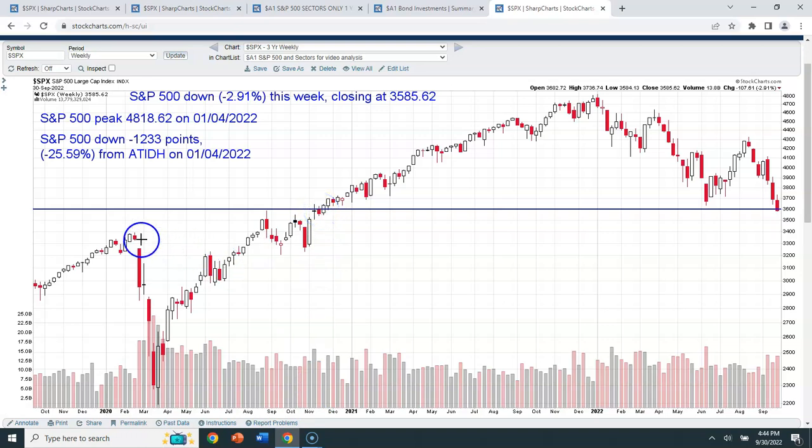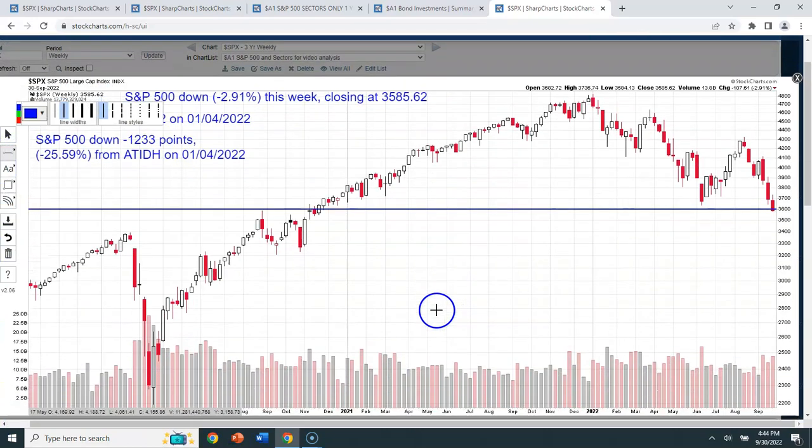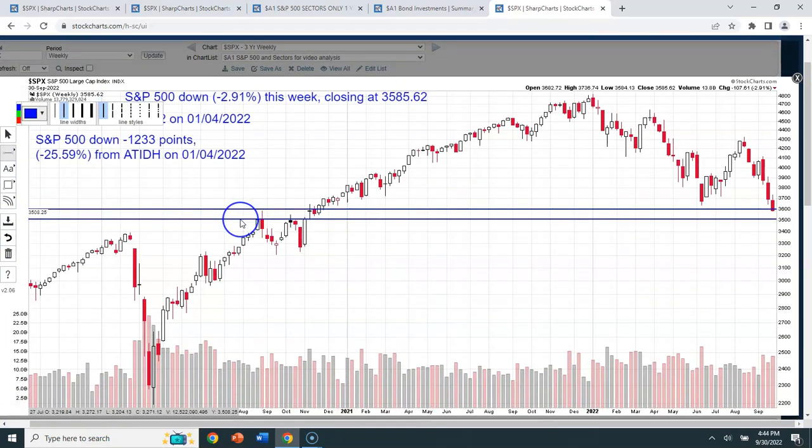And I would not be surprised, I think we're going to go down to at least 3,500, because if you look here, the next real level of support starts at around 3,500, as we see here.